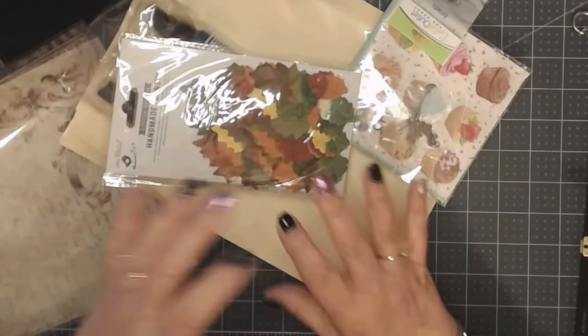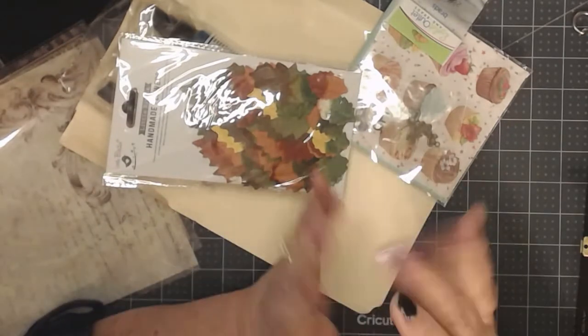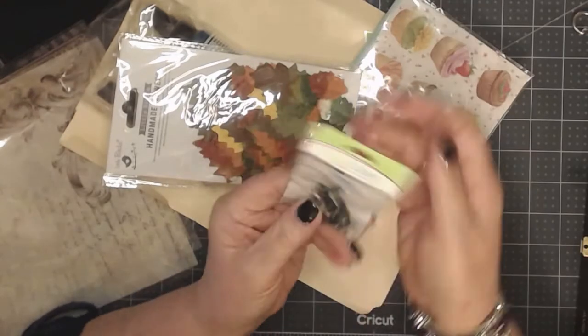I can't wait to do those molds and stuff with that, because I have like maybe two or three more. And I just really... I had clay, but I didn't like the way it worked.